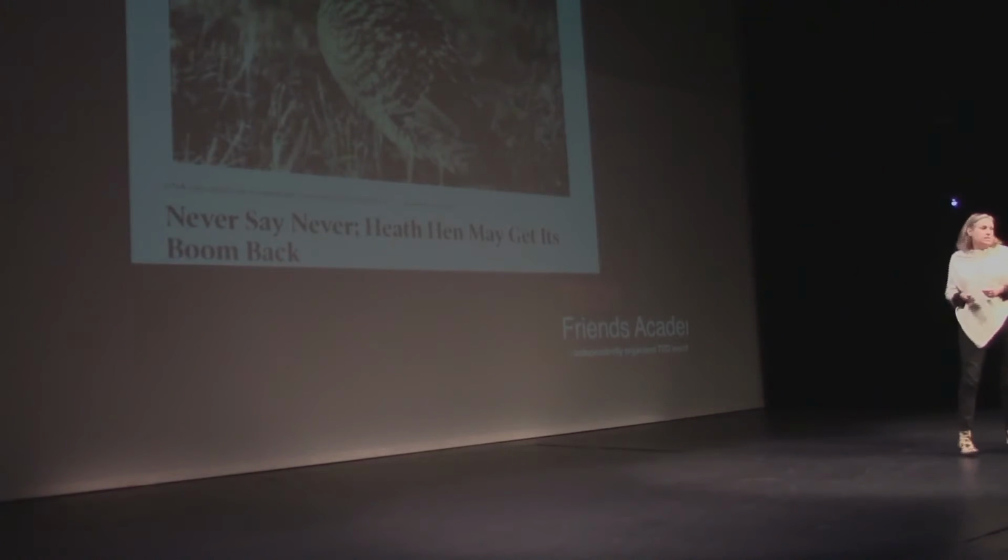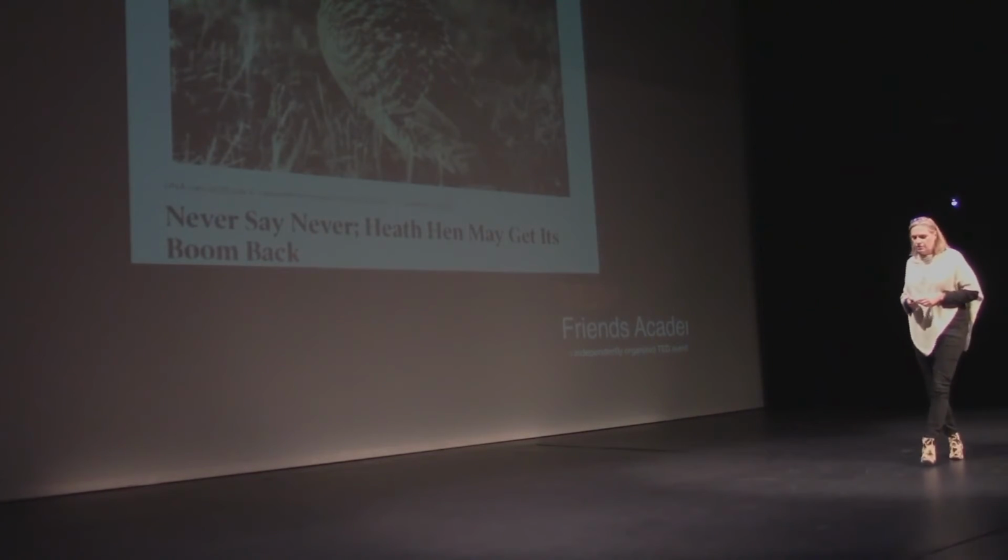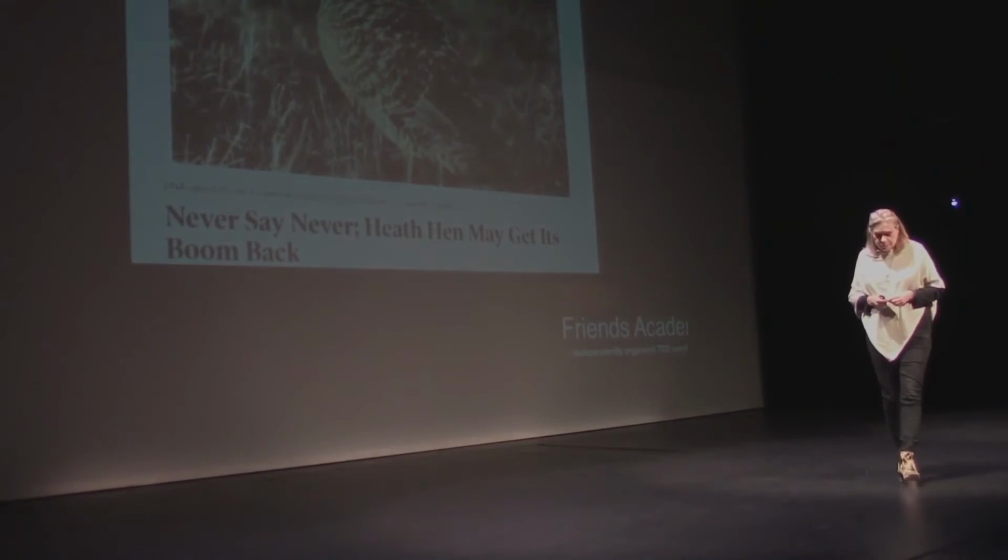And so they offered to give us coverage, mostly because it also reflected the legacy of the paper and Henry Beetlehoff and the conservationists by nature that they are.